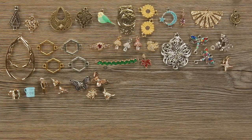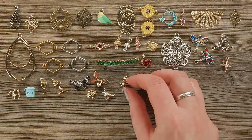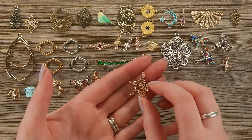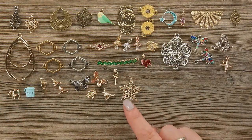Couple more stars. So we've got this one, which looks almost more like a Christmas star, and this one will come 2 pieces per bag. And we also have this beautiful like mistletoe star. Looks very Christmassy, and lots of cubic zirconia sparkles in there. Love that. It's like all branchy and cute.